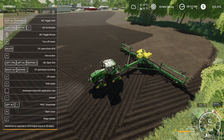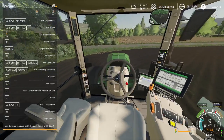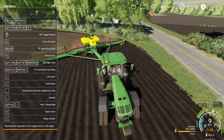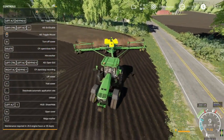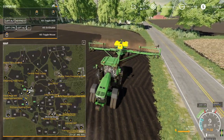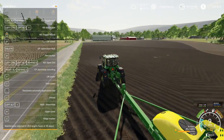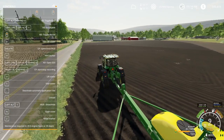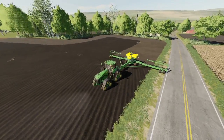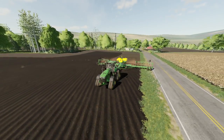Alright, we're back. We started doing our outer rows. Now, this is the 8RX demo. And I don't know how to turn this side thing off. I have no idea. That's because it's gonna turn off. Don't you worry.